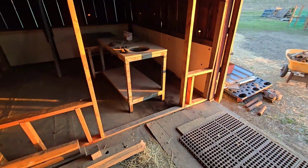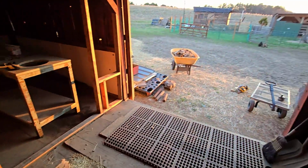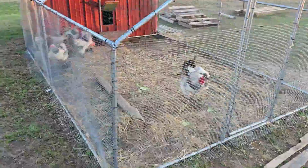But I don't want to be letting the ducks in and out on this side, sending them into the back barnyard. I'm going to want them to head out straight into the duck run. Bert, what's going on, bud?